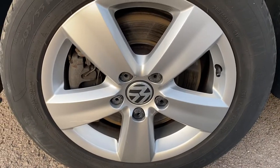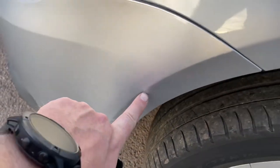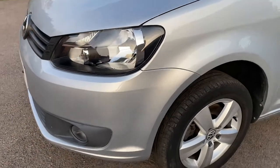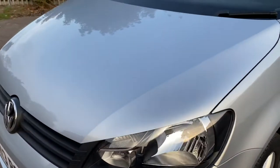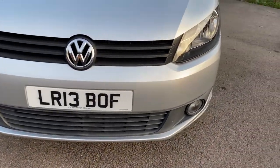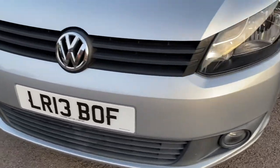But alloy wheels, as you can see, those are in good condition. Got a little bit of a mark here, a little bit of a scuff here on it. Been touched in, it's not a big deal. You can't massively see it, but it is there. Bonnet, all good. Front of the vehicle, very clean and tidy. Headlamp units, fog light units, those are all in good condition.